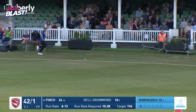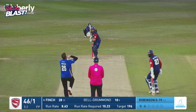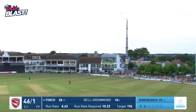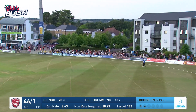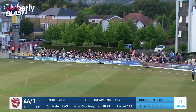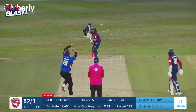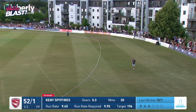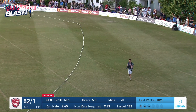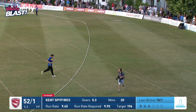Not all the way, a few bounces away. Audacious little. Oh, he's climbed into that one again. And it's cleared the boundary. Back-to-back boundaries, this time 6 for Finch. He's really on a roll here. And have a beauty. Has that gone all the way? It has. Mark New with his arms aloft.